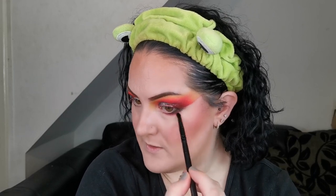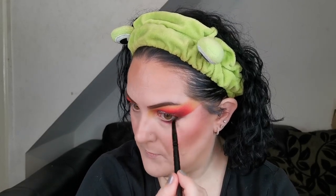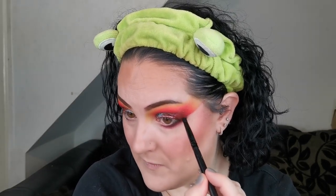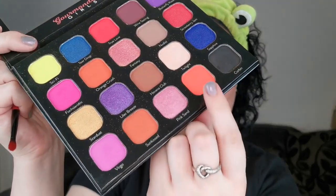Both of these palettes are just beautiful. Absolutely beautiful. They're just performing so well. I can't even... just beautiful. And then I'm going to go into Lilu, the orange.